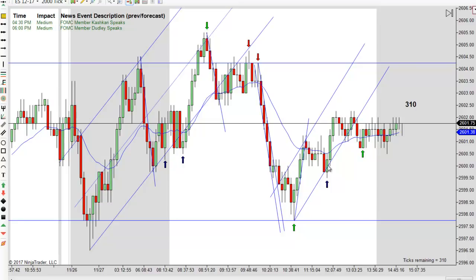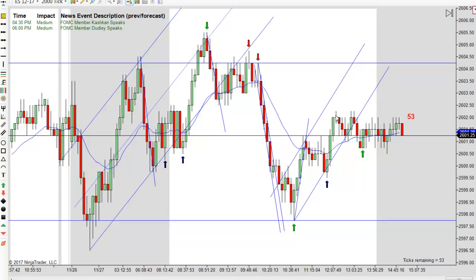But I like this for a long because it's really a failed second entry short, and it's a second entry long. There's a new high, pullback first entry, pullback second entry. So I like that one. But I wouldn't have gone long here until you had this little failure here, this failed second entry short. And you got just enough for a scalp out of that one, maybe a little more, and then we just kind of start going sideways.